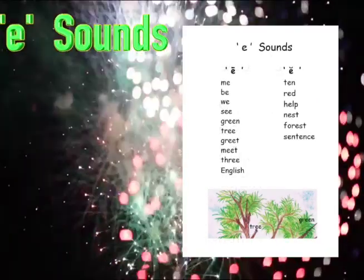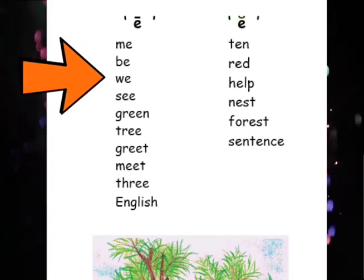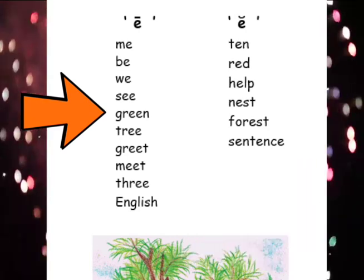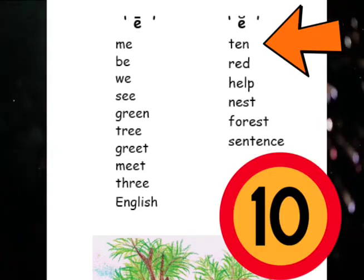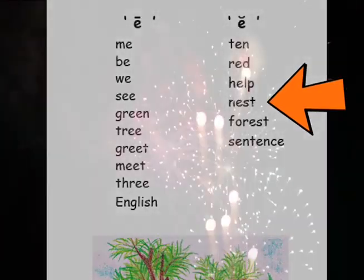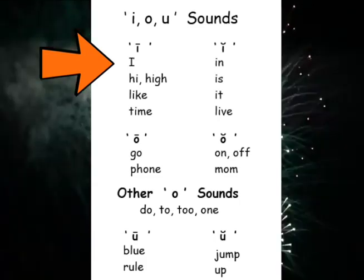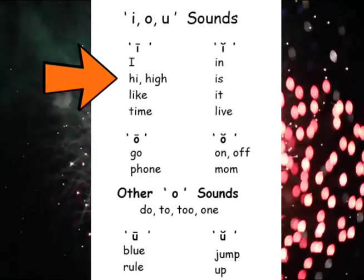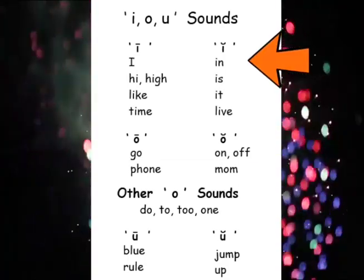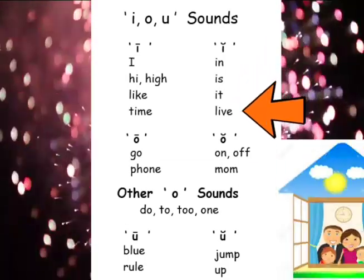E sounds. E in me, be, we, see, green. E in ten, red, help, nest. I sounds. I in hi, like, time. I in is, it, live.